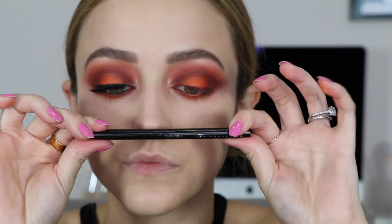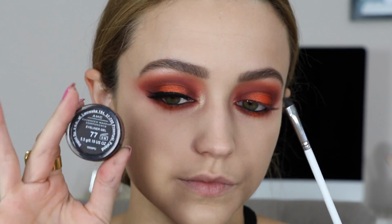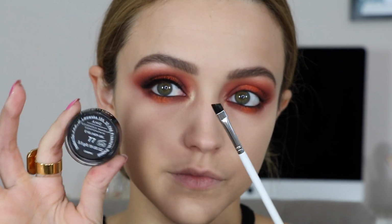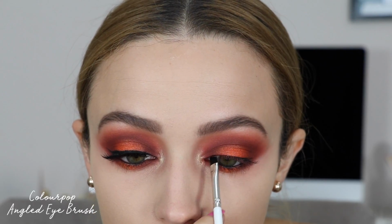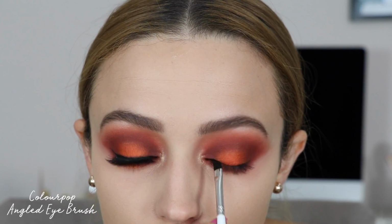And then I went in with my Anastasia Dark Side eyeliner, and I used this to tightline, and I applied this to my waterline as well to get like a really intense black waterline. And then I went in with my Inglot Gel Liner in number 77. And I'm just gonna add a little wing.